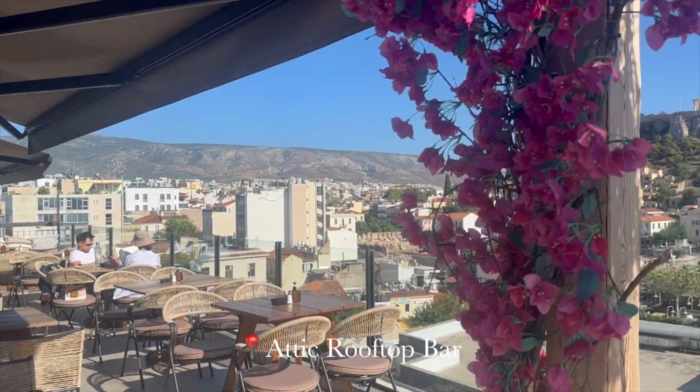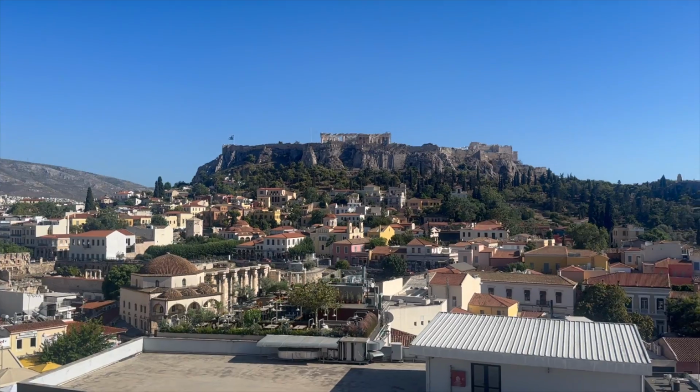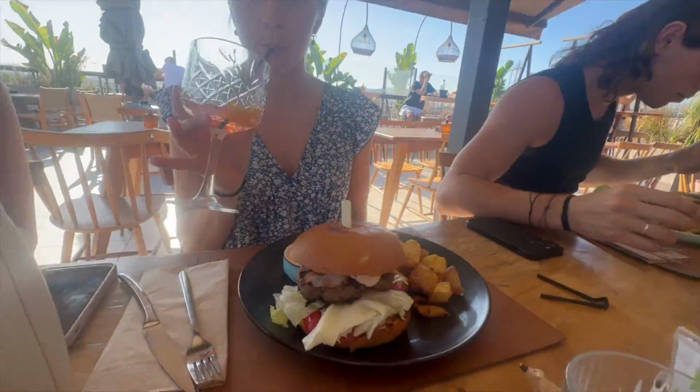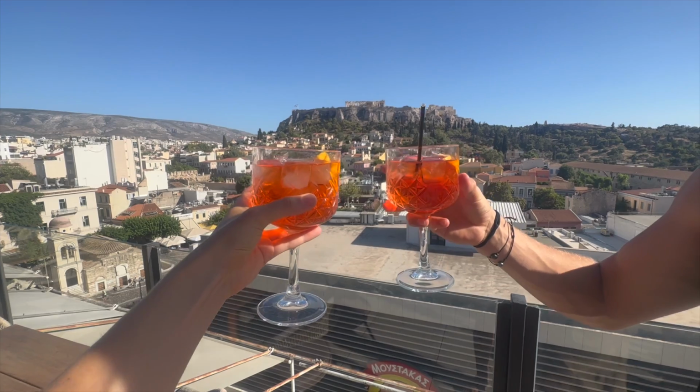After a day of rigging, we headed to Attic, which is located in the heart of Athens on a terrace overlooking the Acropolis. The food was so yummy, music was playing, and the signature Attic cocktails were awesome, all the while with views of the Acropolis in the background.